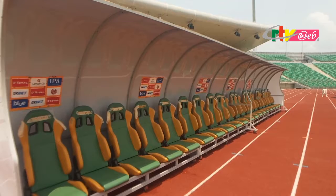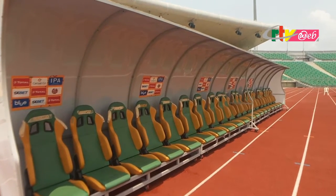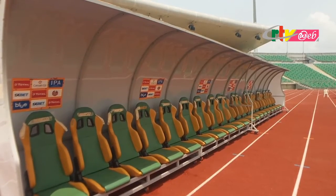And here is the reserve bench. It is here that players and coaches sit to follow up the game as they go on the field of play.